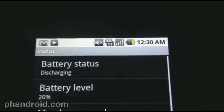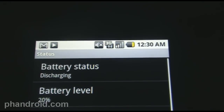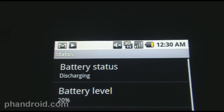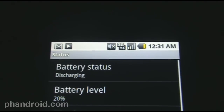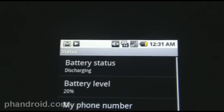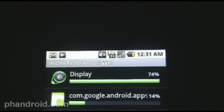All right, folks, I was just in the car for about an hour using Google Navigation while still listening to music, and you can see the battery level is now down to 20%. I've also noticed that the battery level only goes down by increments of 10. I have yet to see it on anything besides an increment of 10. One second, let me go and show you the battery use.